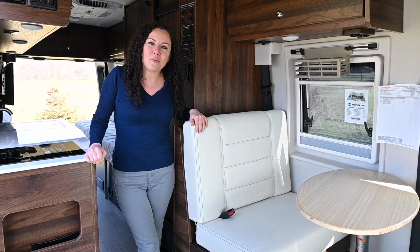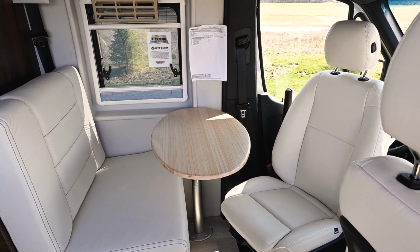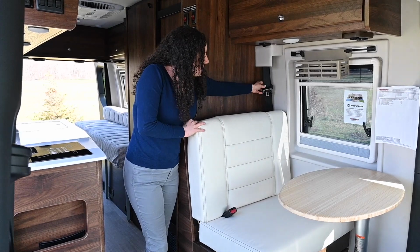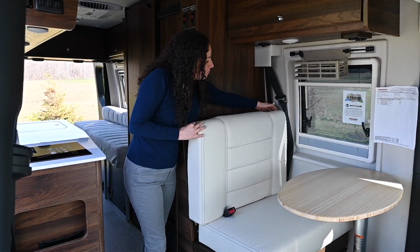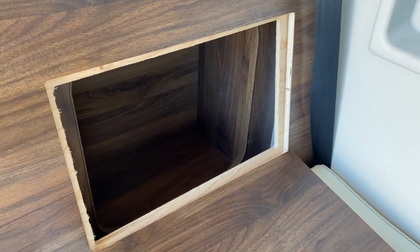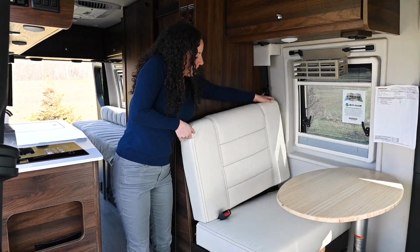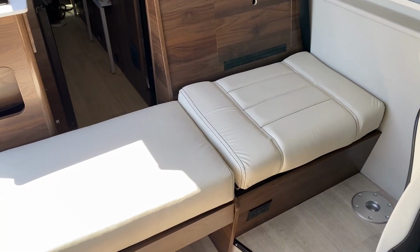So the first feature I want to point out is this dinette area right here. So you have a table that swivels, you have a seatbelt. Behind this cushion, you have extra storage. And when you're not using it for a seat, this converts into a bed that fits one smaller adult.